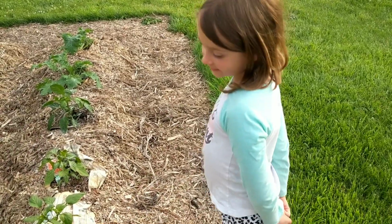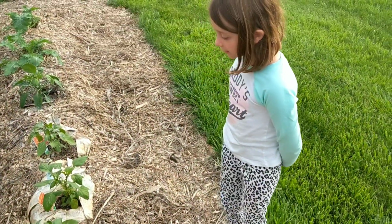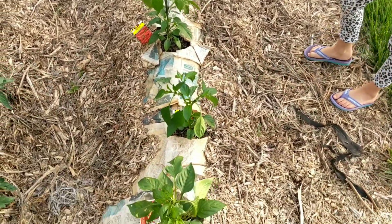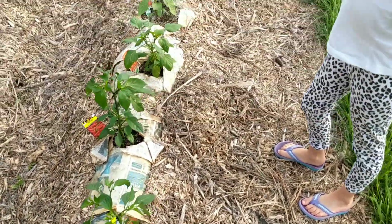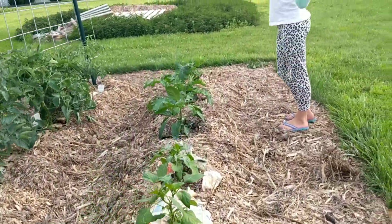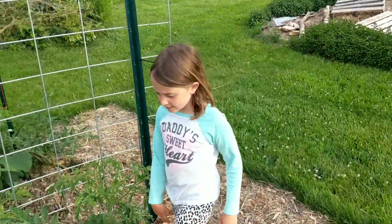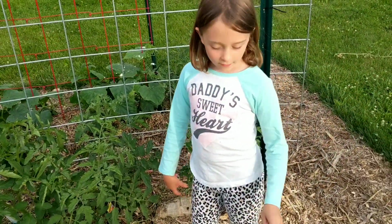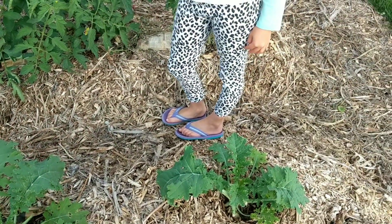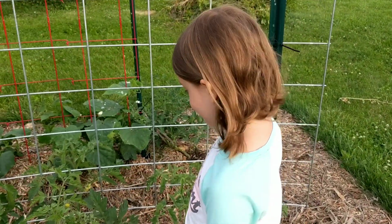These are our 6 pepper plants, and they're doing pretty good. I see some flowers right there. Mm-hmm. Yeah? They're tiny. And down here we have some kale, 2 massive kale plants. We've harvested them 5 times. Mm-hmm. 5 times, and if you go back to our first garden video, you could see I tried one. It tastes like a snap pea.